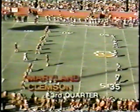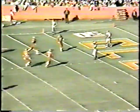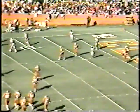Big White Weekend to kick off again. Clemson moving 7 plays, 61 yards, capped by the 7-yard touchdown toss to Rulak from Epley. Tommy Neal takes it in the end zone and decides not to run it out. So the Terrapins take over again from the 20-yard line.